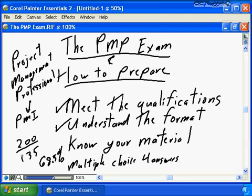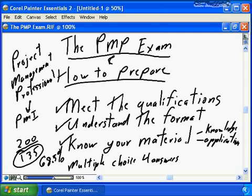In order to do that, you need to know your material. It's intended to test knowledge, and it's intended to address application. You have 4.5 hours maximum to complete the exam, and the exam is computer driven.